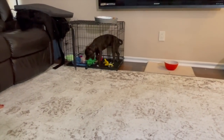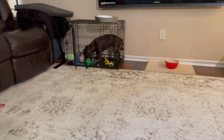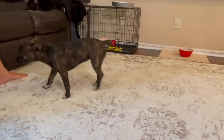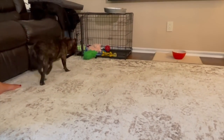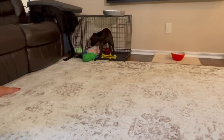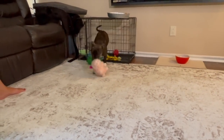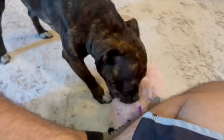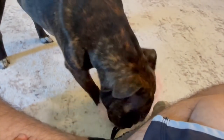Decisions. Get your toy. She might rescue them all like she did from the river. Let's see what she does. Putty, get your toy. Get your toy. Okay. Well, the pig is the winner. Oink, oink, oink, oink. That's an acceptance speech for a pig.